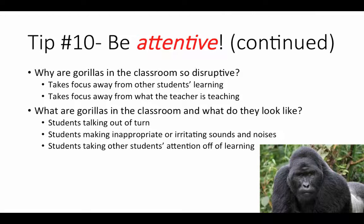So let's talk about what gorillas in the classroom look like and why gorillas in the classroom are so disruptive. Gorillas in the classroom are anything that takes the attention off of what your teacher is trying to teach, takes focus away from other students learning, and takes focus away from what the teacher is teaching. And what do they look like?